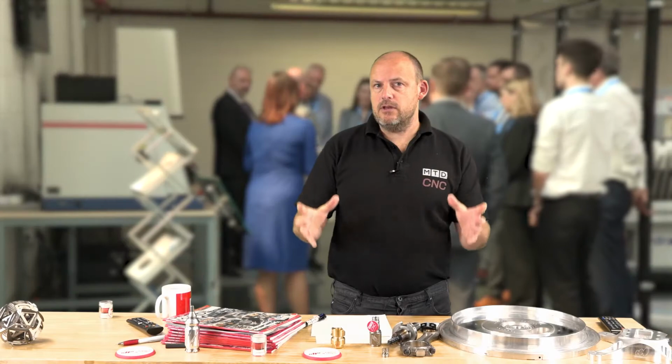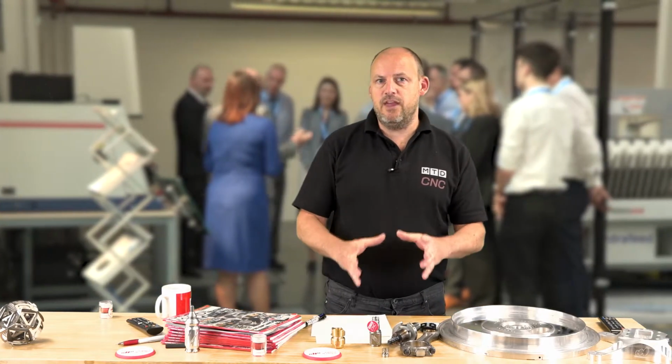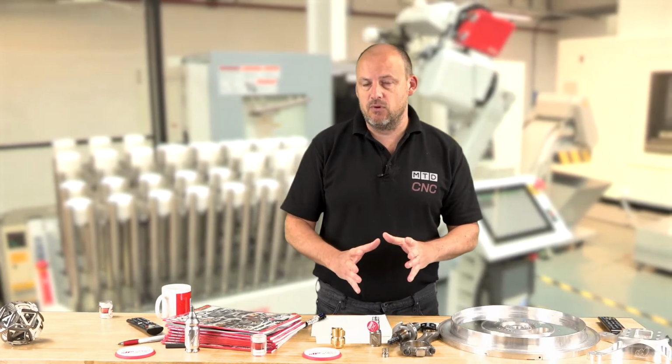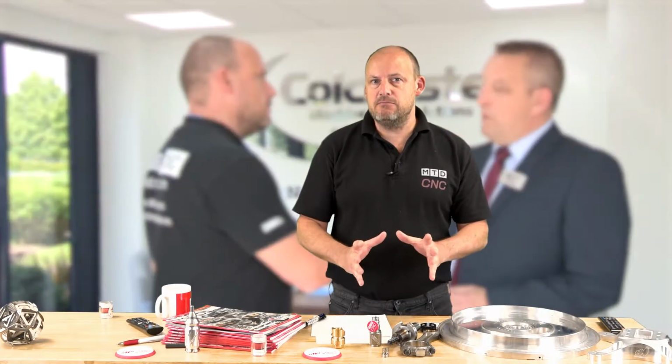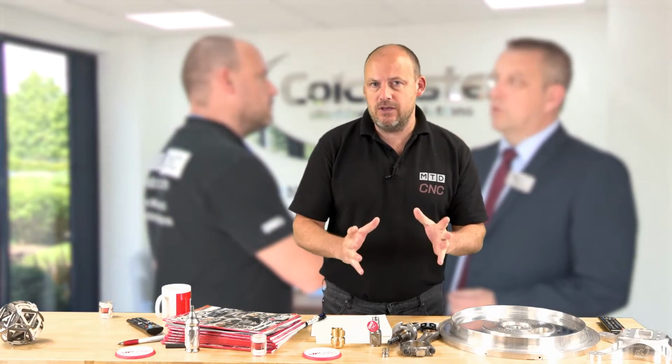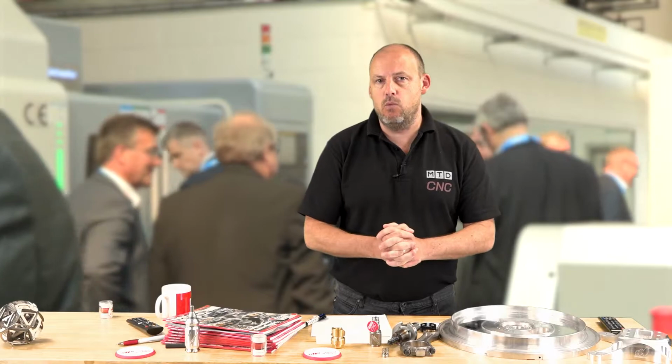Okay, now various sizes of machines and types of machines, so definitely worth visiting Colchester Machine Tool Solutions' website to see the product portfolio available. But as for this machine, just describe what's happening behind you, and we are going to see this in a minute in action, but can you tell us what would have been on show at the event?